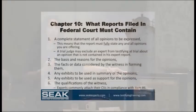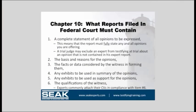You have to then, item number 2, give the basis and the reasons for your opinions, right? All of the reasons that support your opinions. That should be in the report anyway, but federal court specifically requires you to give your reasons. You can't just give an opinion and say, this party was negligent, or this party was not negligent. You have to say why. You've got to give the reasons why. It's got to be in the report.